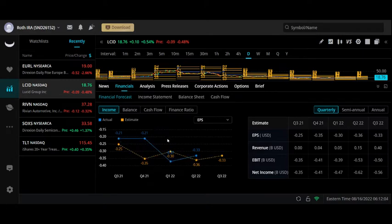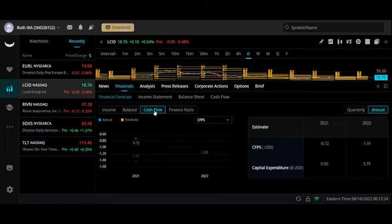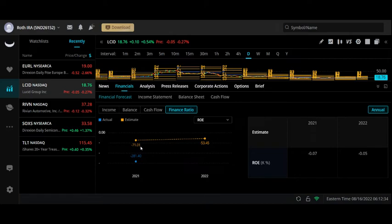Again, my favorite part of doing due diligence in Webull is the graphics of the financials. So we can see their income kind of decreased into quarter one. It's bounced back a little bit in quarter two above expectations. So that was a little positive. Balance sheet's been pretty negative, expected to be negative. Cash flow, again, negative and decreasing and below expectations. Financials expected to improve, but again, they missed expectations severely.